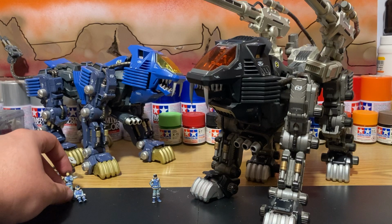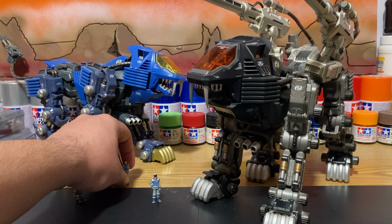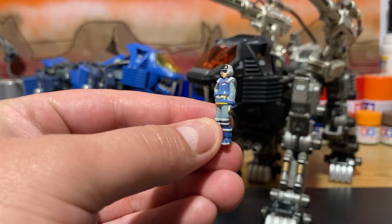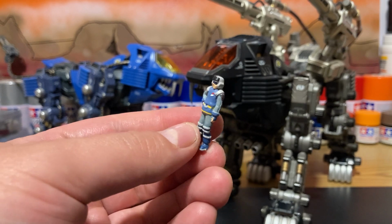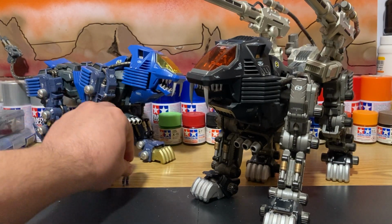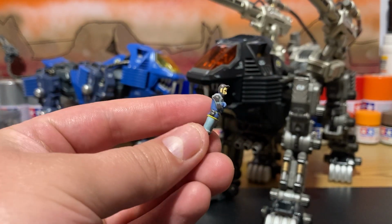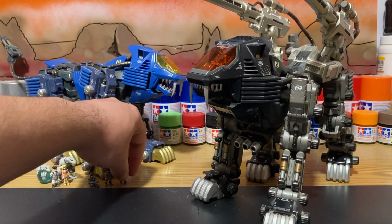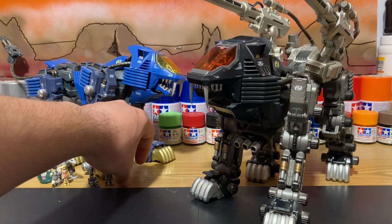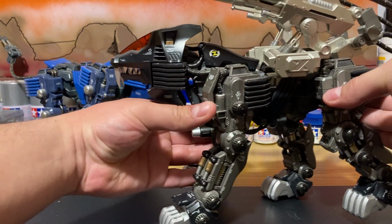Okay, so I will show you the pilots. Normal Zoid pilots, helmet and everything. Just this guy is the one that doesn't have the helmet. Well, now you can see this figure, super nice.